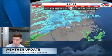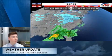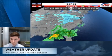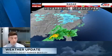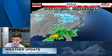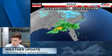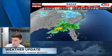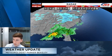But looking at the wider view, we've still got a lot to go. I mean, it just started snowing here in Roanoke. We've had the New River Valley having snow for about the last 2.5 hours or so. Parts of the Highlands seeing snow for the last hour and a half. But down in the Gulf, big time rain, some big time thunderstorms ongoing. Lots of lightning down here packed in. So a pretty dynamic storm, to be honest with you.